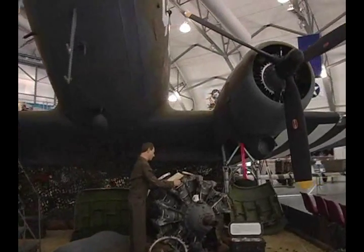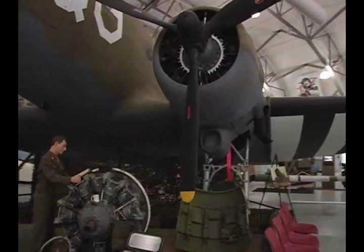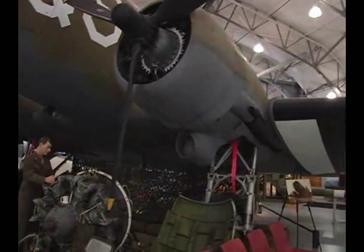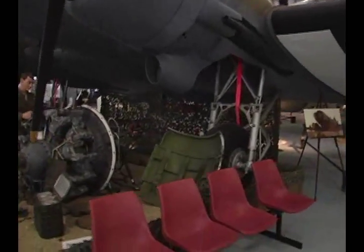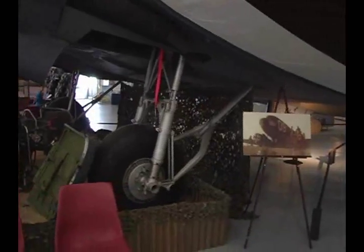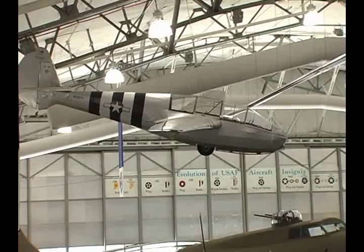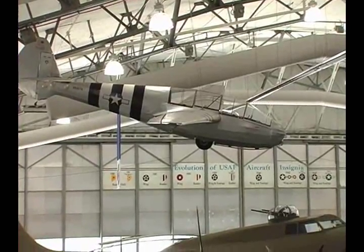We just, within the past month, have installed a special carrier outside of the fuselage that was used so they could drop supplies to paratroopers at the same time they were dropping paratroopers. Interesting. And then right above the camera guy, it looks like we've got another glider up there, right? It's Angel Eyes?